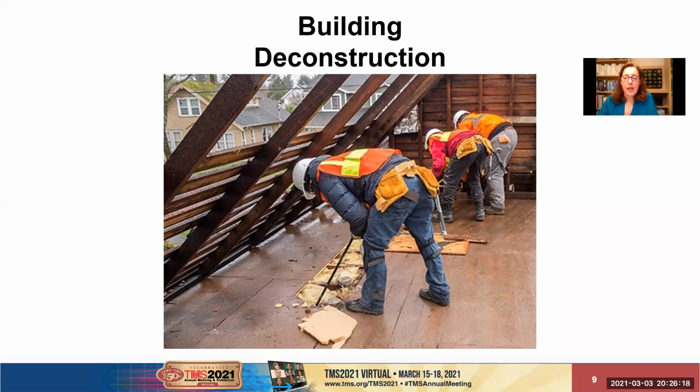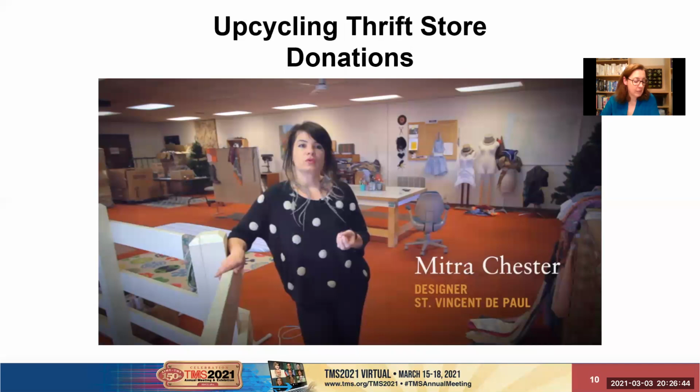And so what's interesting about deconstruction is that one person who works in this area told me that starting in the 1970s, construction companies started to glue a lot of parts together, and so that made deconstruction a lot harder. So any house that's built in the 1960s or before is a candidate for building deconstruction. Lots of potential jobs here.